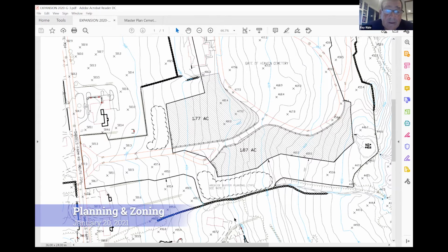And Chris, if you can go to the pictures from Daniels Farm Road, so they can make the commission comfortable that you're not going to have to worry about driving by looking at a bunch of headstones. We took some pictures.